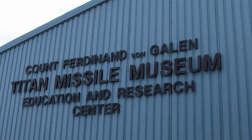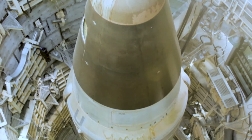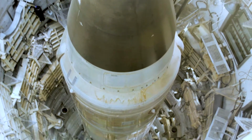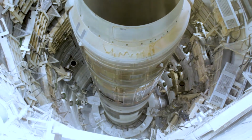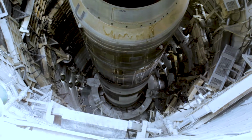Today, we are at the Count Ferdinand von Galen Titan Museum, which houses the only fully intact Titan II missile silo in the world. The Titan II was the largest ICBM ever deployed by the United States Air Force. Standing 103 feet tall and weighing a colossal 330,000 pounds, it had a range of up to 9,300 miles. That's 3,000 miles greater than the Titan I.